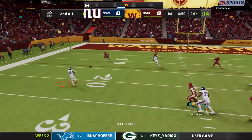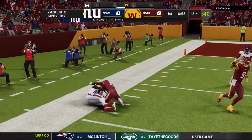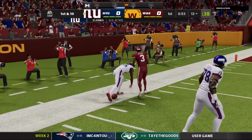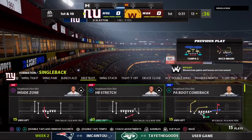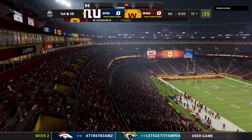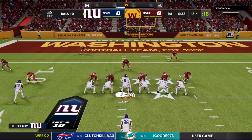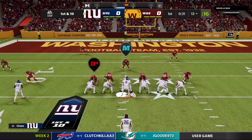Throwing, Jones. Throw left side, taken in by Slayton. And they're going to have another first down here as the tackle's made at Washington's 13-yard line. Catch number 100 for his career right there, and it's good enough to keep the chains moving. From the 13 now, they work on 1st and 10.